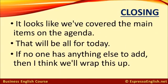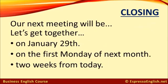Closing. At the end of the meeting, use one of these phrases to close it. It looks like we've covered the main items on the agenda. That will be all for today. If no one has anything else to add, then I think we'll wrap this up. You can also use a phrase similar to the ones used at the end of presentations, such as, "Let me quickly summarize the main points."